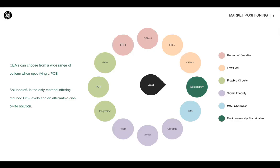So we're not trying to replace everything that's on the market. We're aware of all of the offerings, all of the different laminates that an OEM can choose from when they're specifying a PCB. If you're looking for a very versatile material, you might look at the likes of FR-4, but if you're slightly more subject to low costs, FR-2 or CEM-1 would be a choice. Flexible circuits, you've got PETs, polyimides for signal integrity, you've got ceramics and PTFE. Heat dissipation, you might look at an aluminium based board, but we would like to be the material of choice if you're driven by reduced CO2 impacts or ESG regulatory influences.